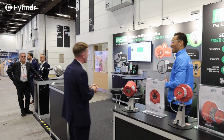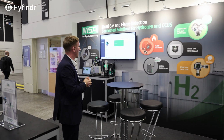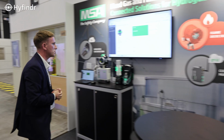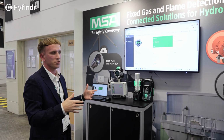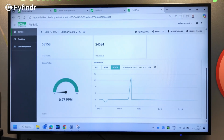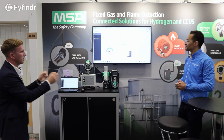And then all of this connects to a fire and gas controller. The fire and gas controller connects all these devices together and triggers alarms and shutdowns and ventilation. So it all comes together as one big package, and it can then be monitored using the cloud monitoring service that we have, Field Server Monitor. It checks if any events have happened the night before, or you could be anywhere in the world and it can check for you whether there has been a spike of hydrogen concentration in a certain plant at a certain time. If you scroll down here, you can see there was a slight spike where this detector was positioned a few weeks ago. And you can see exactly the concentration of that, and you can track it down to the ppm.